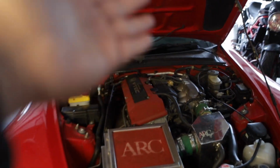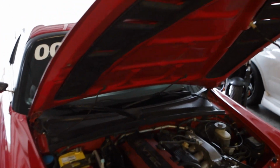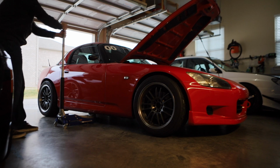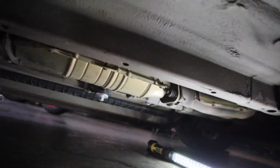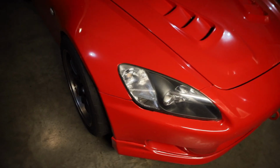And to be honest, in my experience, the Spoon body parts are not that great. I mean, it vents and it does what it's supposed to, but it's pretty heavy and somewhat flimsy actually. You can see how much it flexes just by pushing on it. So we're changing that, and we gotta go grab some bolts and nuts.